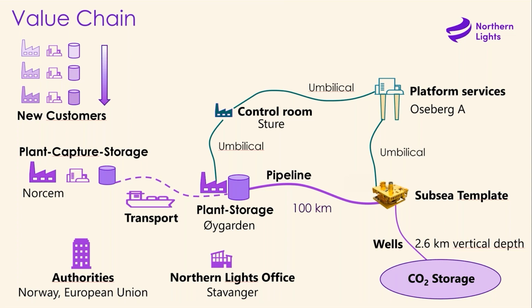So the first customer here is Norcem, as I mentioned. They are currently building a capture plant that you see in the middle between the Norcem plant and this storage. Then you have this transport route from the industrial site to this plant and preliminary storage at Øygarden. And then they pump this liquid CO2 100 kilometers out and into the well and down to the storage.